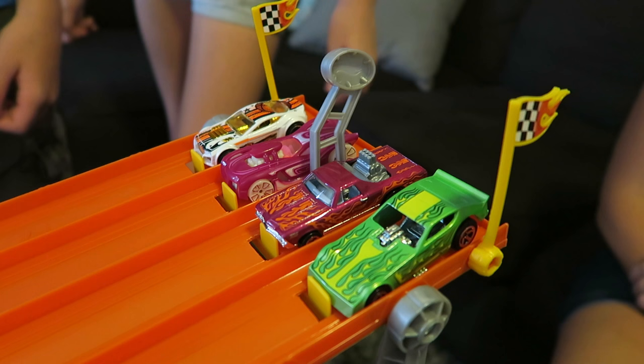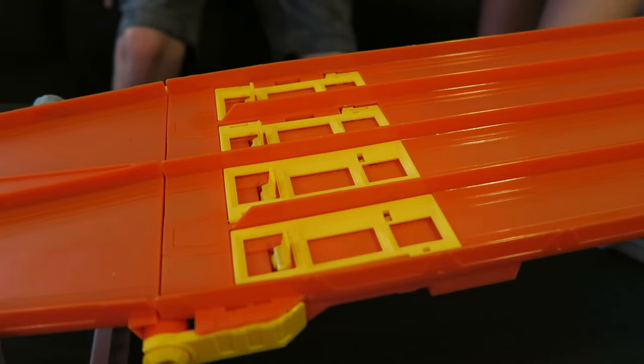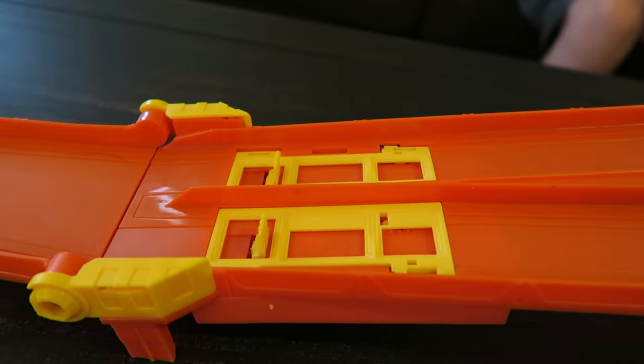All right, so this is the four lane elimination race. We put all four of our cars down on the track. At the same time, we release the gate. All four cars go down. The first two cars to hit the first check marks knock two of the cars off. Then it's a race down to the last two. First car to hit the checkpoint knocks the other car off. Victory to the finish line.